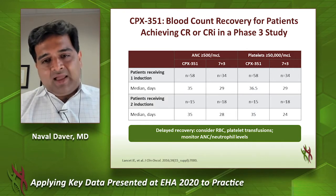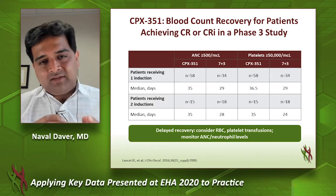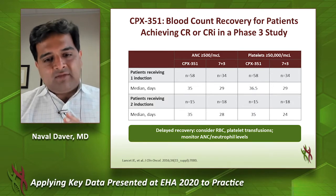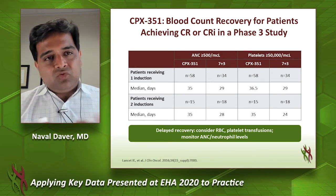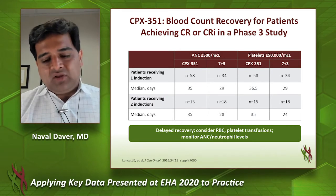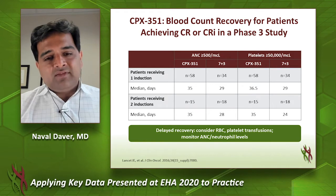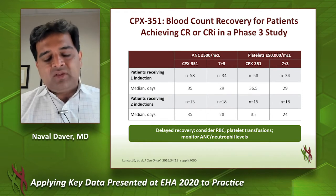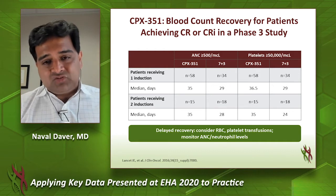And so that's why I show this slide, because the median time to recovery with CPX is about 35 days. In fact, it's, if anything, a little bit longer than 7+3. But the good thing is we see that the GI toxicity and the early mortality is lower. I think because of the liposomal formulation, the toxicity on the GI tract with anthracycline is mitigated, but one does have to know count recovery is slow. And in our experience at MD Anderson, we admit all of these patients. We treat these patients like we would somebody on FLAG-IDA or other inductions, and we take all the precautions. And with that, we have been able to get them safely through inductions.